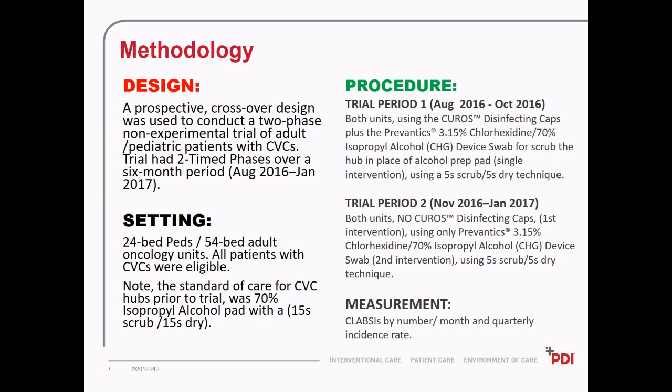Across our hospital, our rate was somewhat under the benchmark, but it too was not where we wanted it to really be. But our targeted units, which had the highest risk patients for CLABSI, were among our oncology units. So at that time, our standard of care was the Kuros, and we used the 70% alcohol pad.